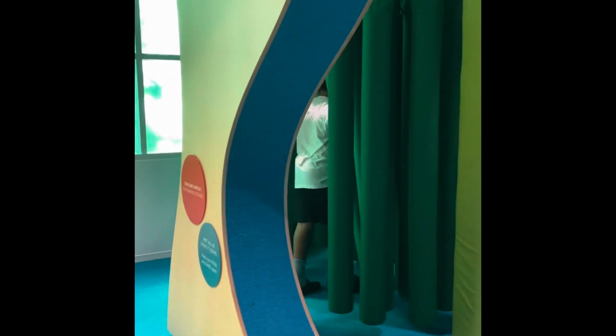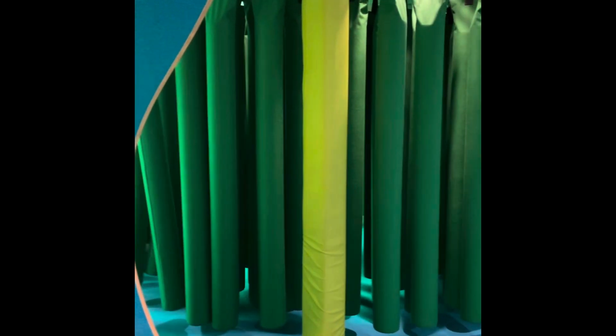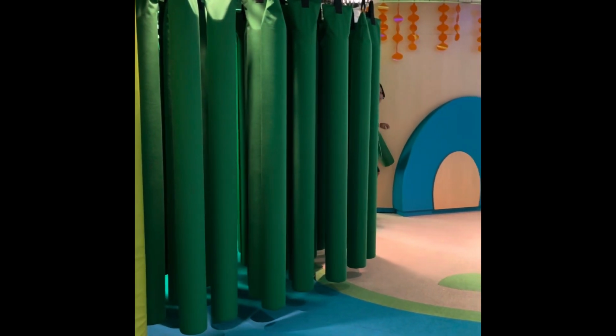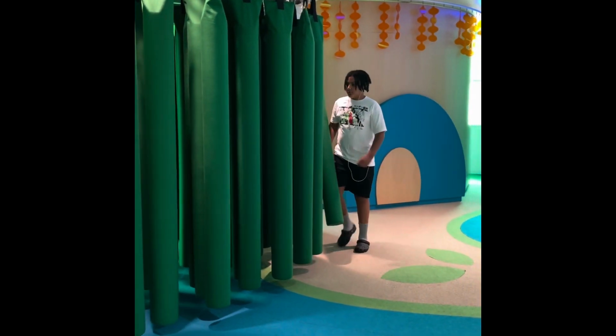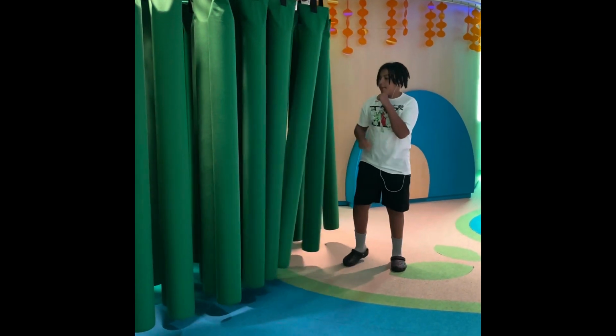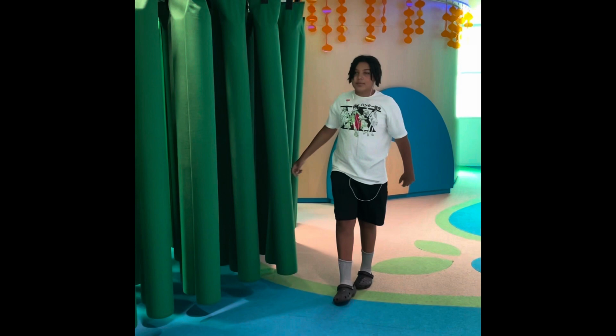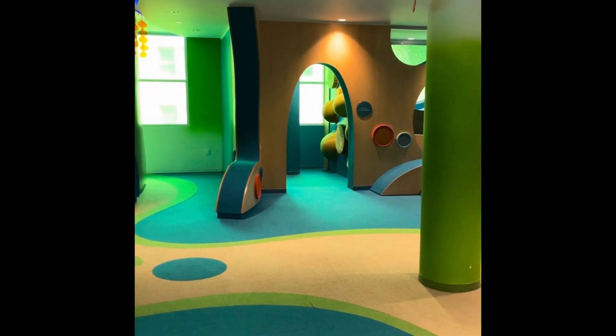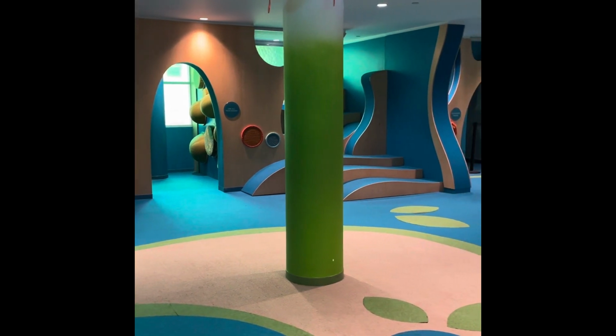So to the left, when you first walk in, you have a children's play area. Tayshawn's running through the punching bags. Don't punch them, please. Don't make them fall. It's just a little area where kids can unwind and hang out.